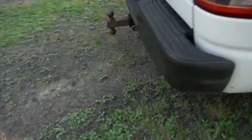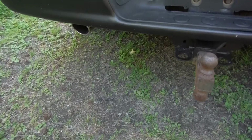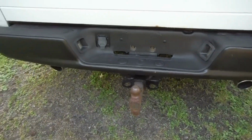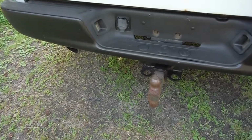And it's actually looking pretty decent. I've got my dualies on there. That was my next upgrade, probably the best thing that I did out of everything, and it was really cool. That one was the most expensive. That cost me 215 bucks.